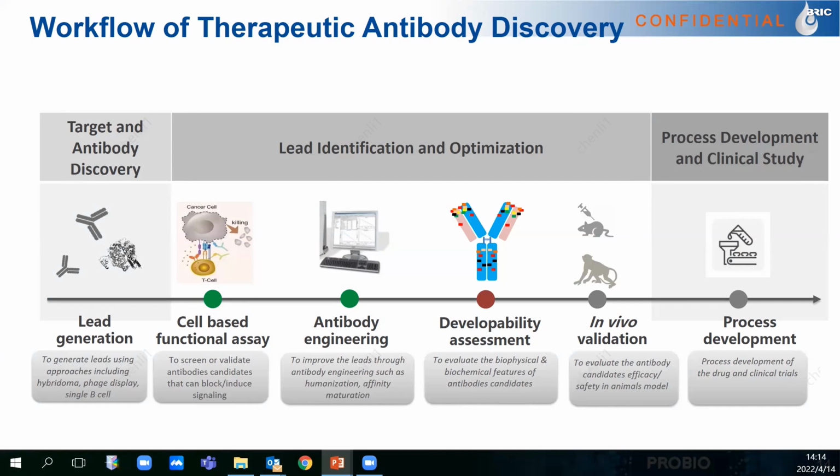multiple platforms can be utilized to screen for early stage candidates. Hybridoma and phage displays are well-established technology and has been proved as a reliable approach. In addition, single B-cell screening is another rising technology, which is building track record really fast, especially in infectious disease field.